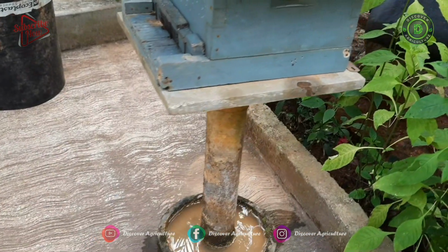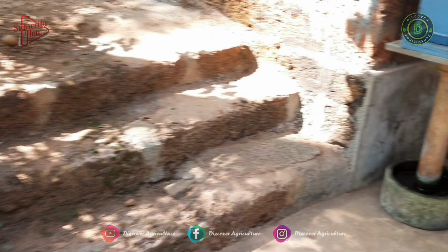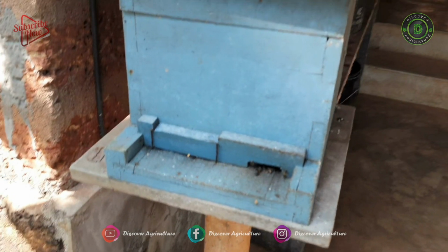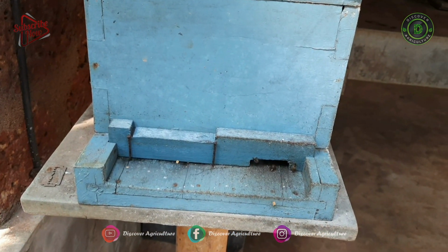Beekeeping is a forest and agro-based industry, which doesn't need more space. So, this helps one to develop an integrated farming system. Finally, we can conclude that beekeeping and crop farming integration is good for sustainable agriculture development.